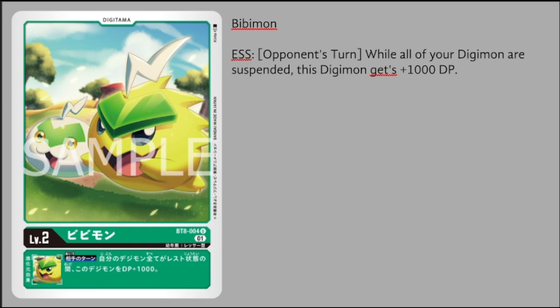So I kind of think this is a really bad inheritable, and we'd rather just use other cards just because there's nothing really in green to support this type of strategy. It seems like it wants to be playing with Digisorption just because we could suspend our own Digimon, but it's easier just to attack with our own Digimon, and even then, what's the benefit of having our suspended Digimon have the extra 1000 DP other than making it hard for the opponent to attack into us?